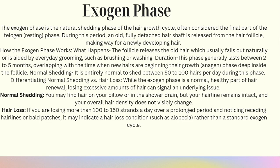The exogen phase. The exogen phase is the natural shedding phase of the hair growth cycle, often considered the final part of the telogen or resting phase. During this period, an old, fully detached hair shaft is released from the hair follicle, making way for a newly developed hair. Here's how the exogen phase works.